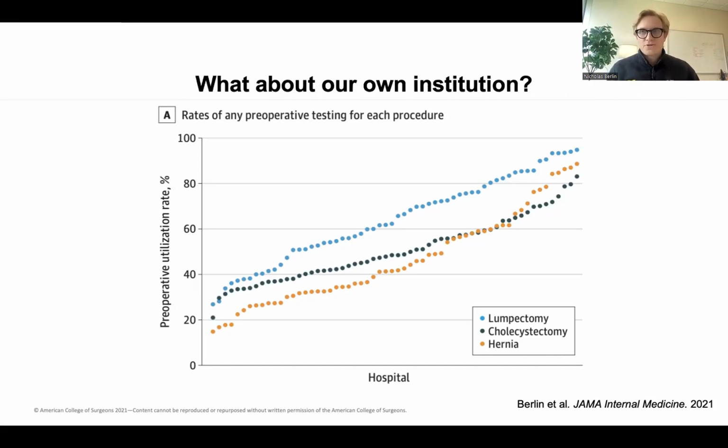And what about our own institution? Are we at Michigan some kind of positive deviant in the rate of low-value pre-op testing? Unfortunately not. Here we are, or hopefully that's where we were, with relatively high risk-adjusted testing rates compared to other hospitals across the state.